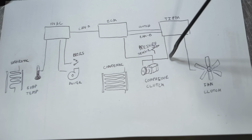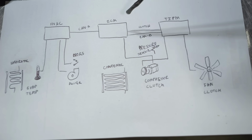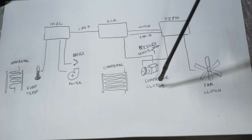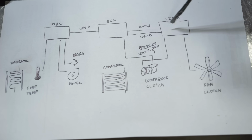So if it sees too much current on this circuit, it can open the relay and shut things down. But it makes it very difficult to troubleshoot because you don't know exactly when the PCM is going to turn the clutch on. I found out that it won't do it unless the engine is running. And then in the TIPM, you don't necessarily know if it's going to turn the clutch on because of an overcurrent condition. There's no real-time feedback on that.